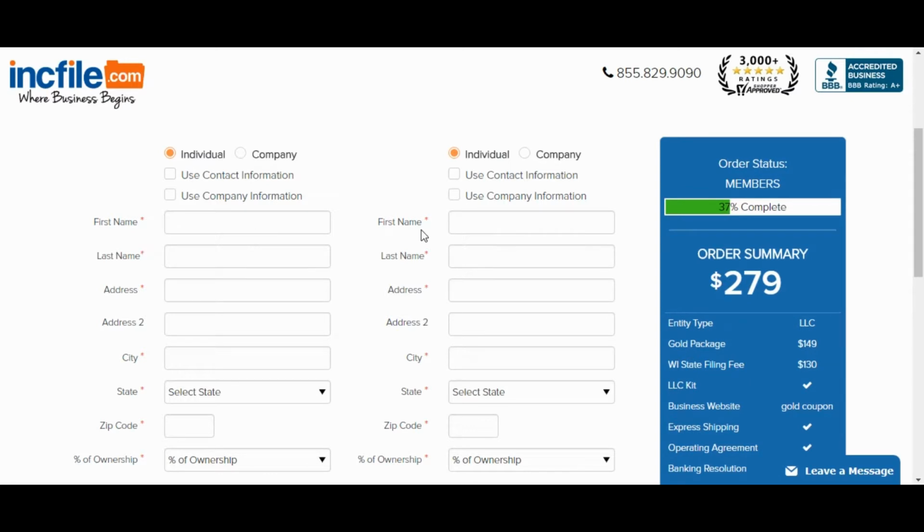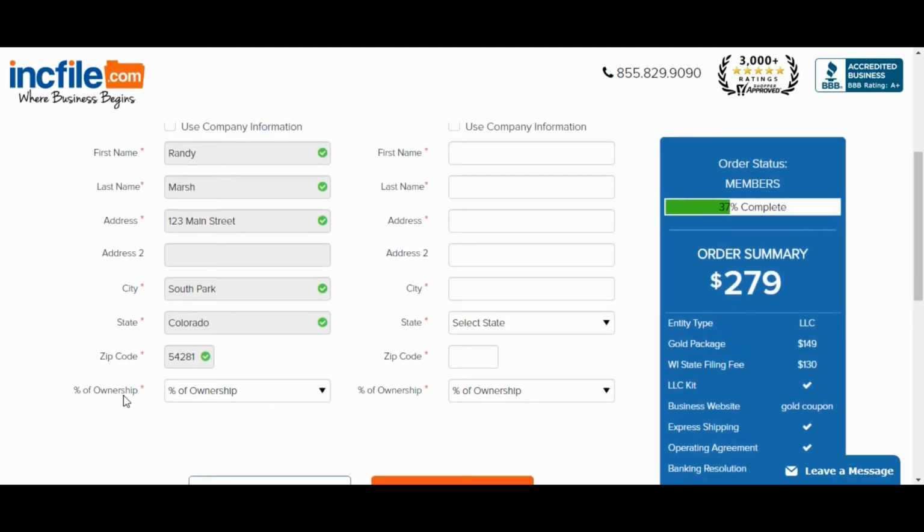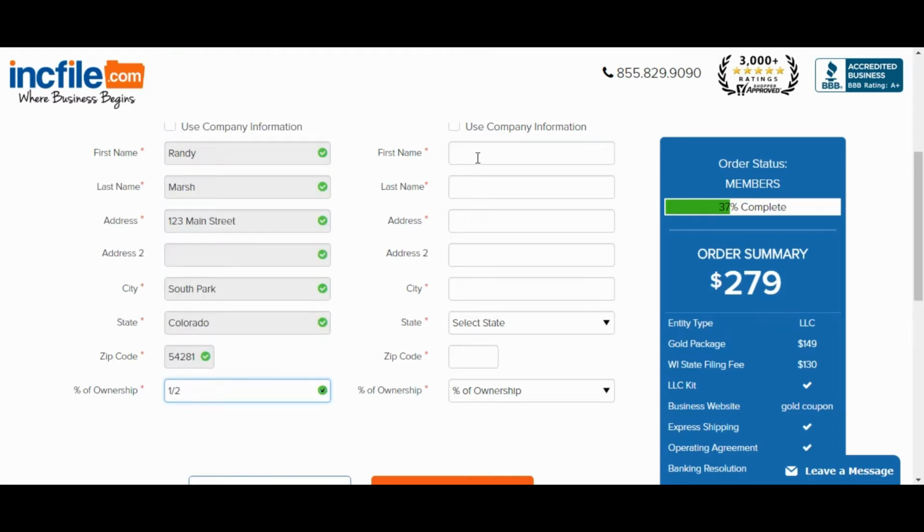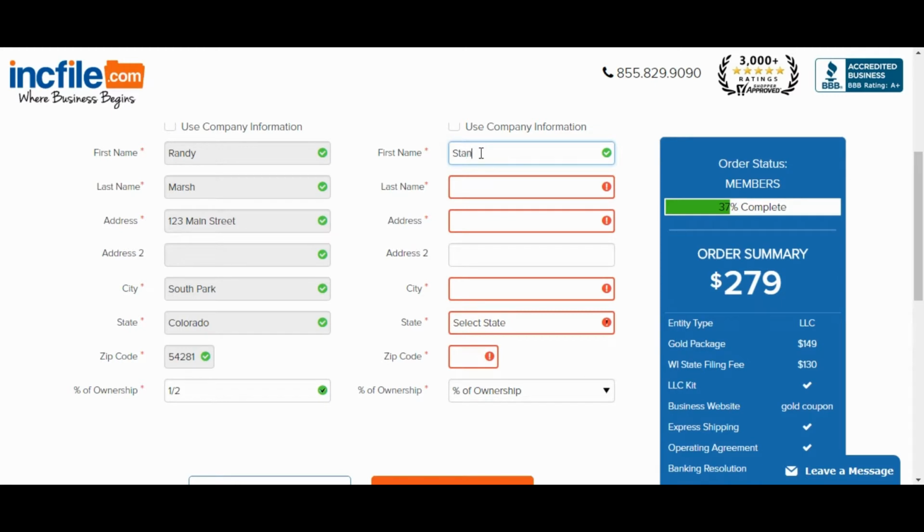All right, so then here's where you fill out the member information. So typically that information you put on that first page with the contact information is going to be one of your member owners. So the first one, you can just say use contact information, have all of that fill in. But one extra little thing is the percentage of ownership. So you will want to break out that accordingly. I'll just say for the purpose of this, it's a half-half split, but you have a lot of different designations on how you want to do that. So make sure you have the proper percentage. And like always, make sure it adds up to 100%. So I'll just do half and half. Randy and Stan, same address.